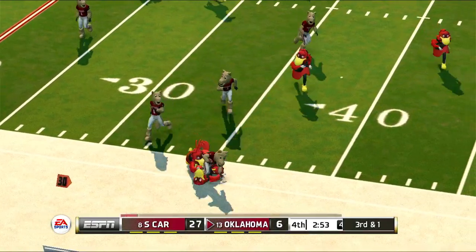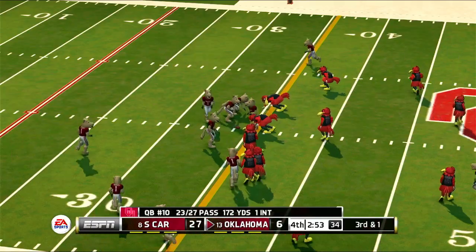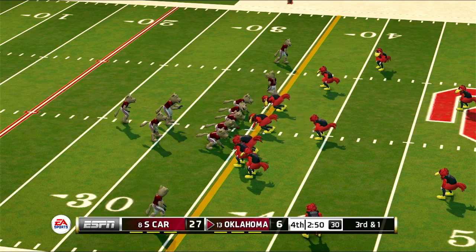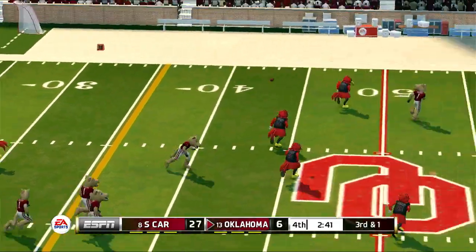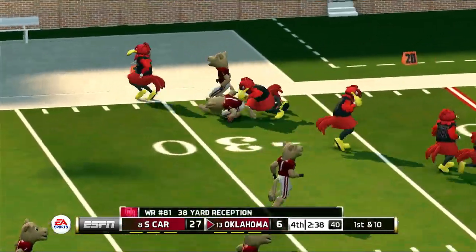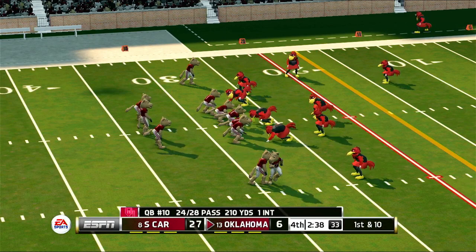Caught, open field. He gets hit out of bounds at the 34. That's a gain of five on the play. That'll make it third and one, just under three to go in regulation. Out to his wideout. That's a good looking throw and catch. Obviously, the defense is going to have to give them some room, but they're not going to give up the big play.